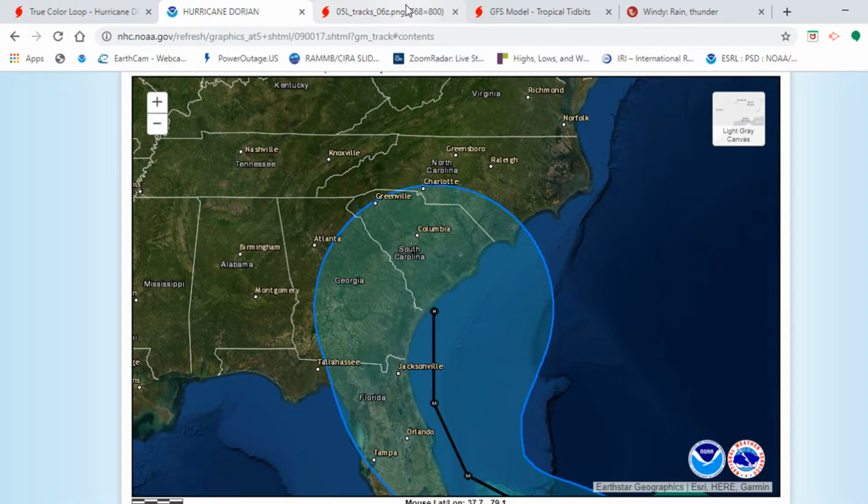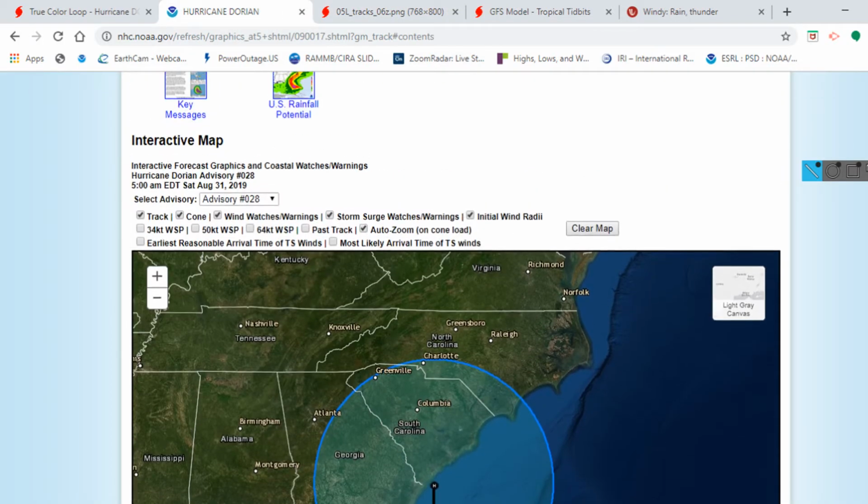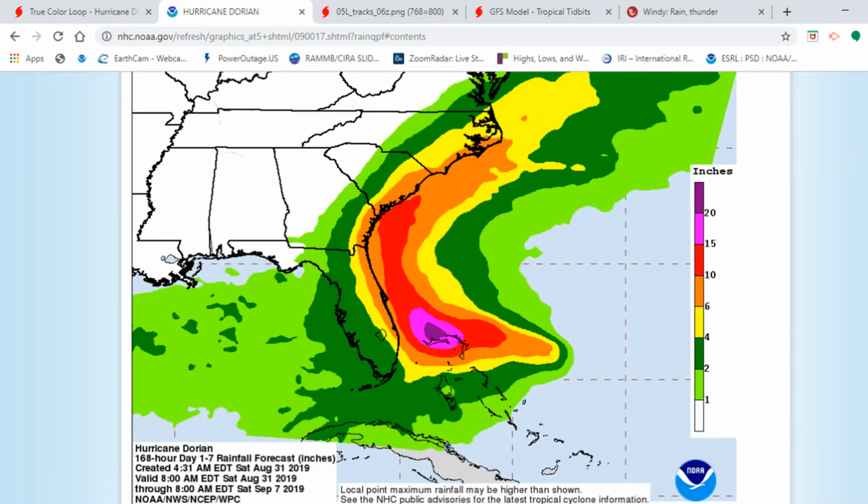If we were to go to the spaghetti models, actually, I want to look at one more thing. Let's go to the rainfall potential really quick. And right here, you can see yesterday we had this whole red and some of the pinks over here.